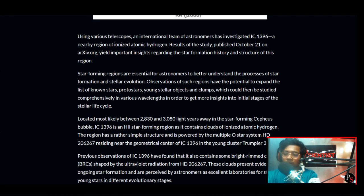Using various telescopes, an international team of astronomers has investigated IC 1396, a nearby region of ionized atomic hydrogen. The result of the study, published October 21st on arxiv.org, yields important insights regarding the star formation history and structure of this region.